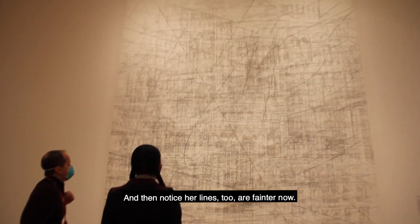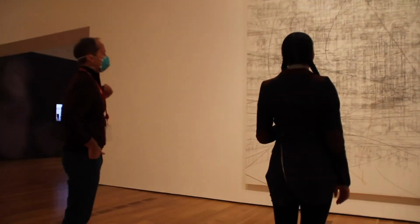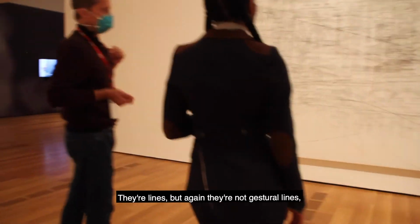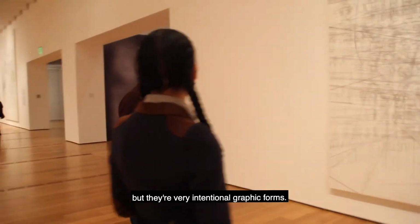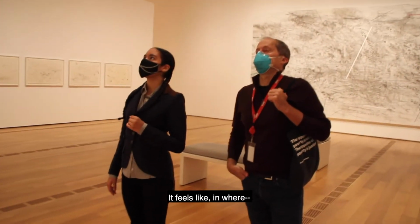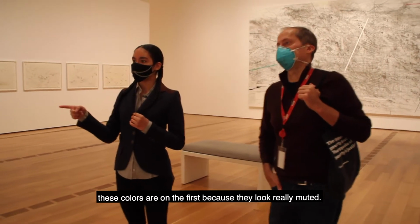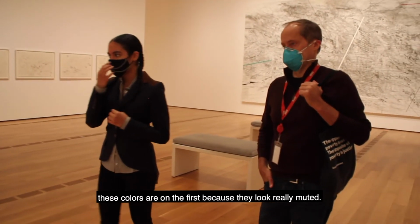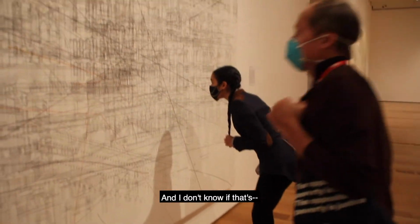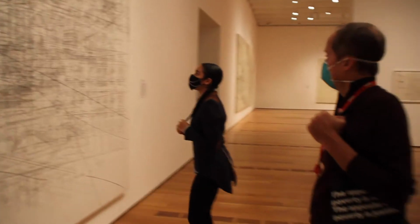And then there's the lines too, which are fainter now. They're lines, but again, they're not gestural lines, but very intentional graphic forms. We're looking at their hard edge. It feels like where in the other ones the color would be on the final layer, these colors are on the first, because they look really muted. Yeah, right. I think that's a combination of the color itself, but also the layering.